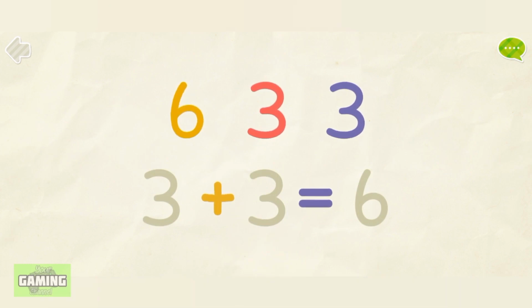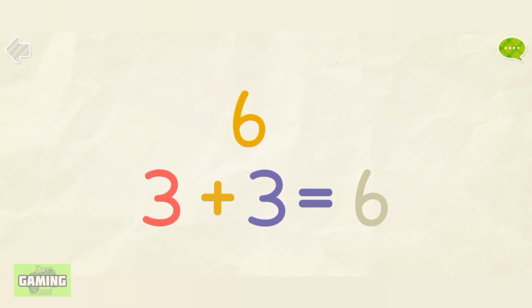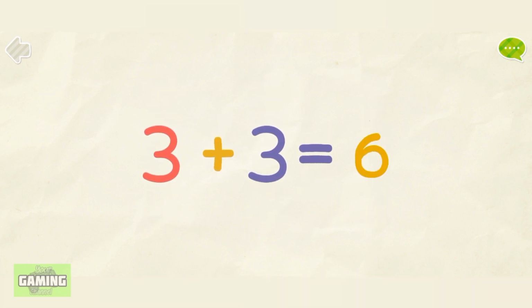Put the numbers into their places. 3. 3. 6. 3 plus 3 equals 6.